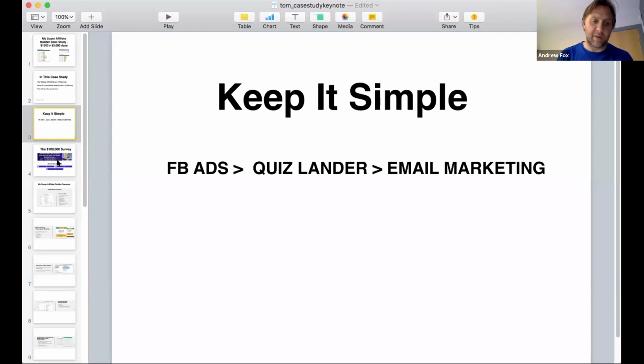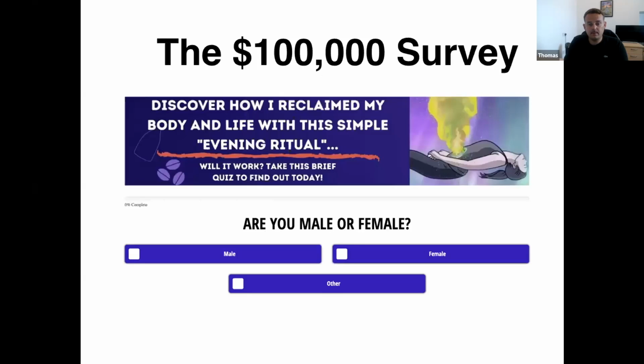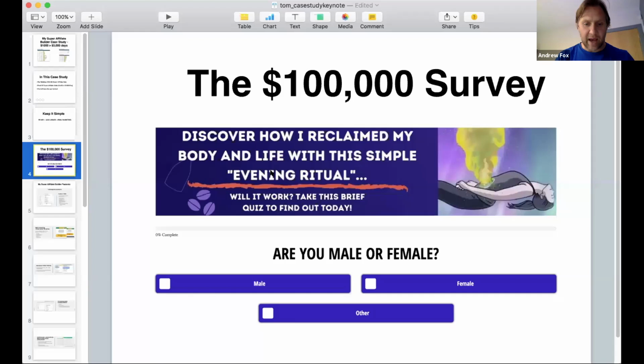We just keep the business model simple. Yep. And this is literally the $100,000 plus survey. We're actually being generous here because this has literally generated multi six figures. So what I'd like to do, Thomas, is jump over to the actual software here in real time, and we're going to go through it because I know you've built this with my super affiliate builder, and we'll talk about what's going on. Let me jump over to the screen now. Okay, so we're now live here.